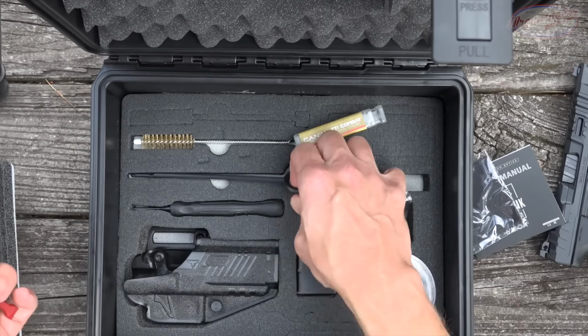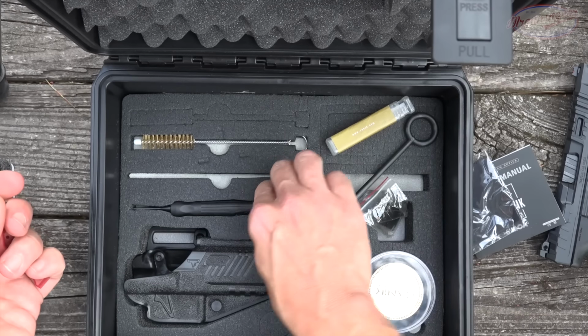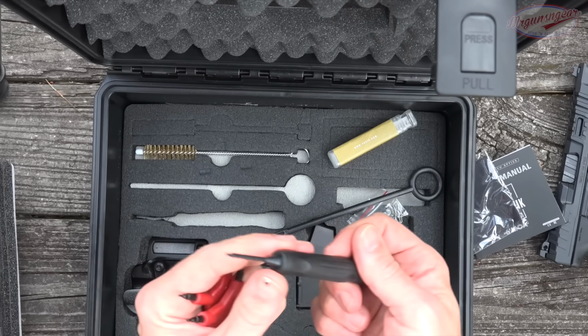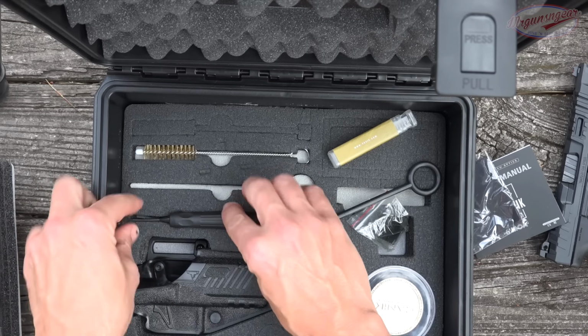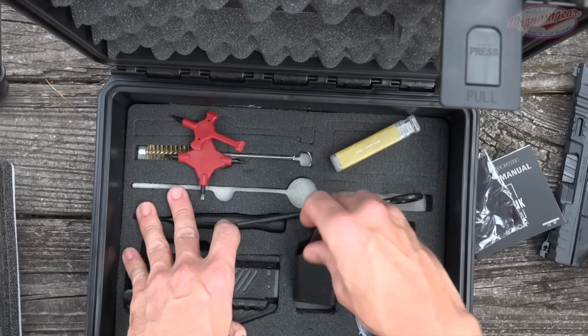And then we also have our cleaning kit portion here, which is our rod and our brush that goes through. And then we have our punch. If I can get it out, it's snug in there. This punch will allow you to do a lot of things on the gun. Take any of the pins out, as well as interchange the back straps. That's what that is for. We have our little speed loader there for your magazine.